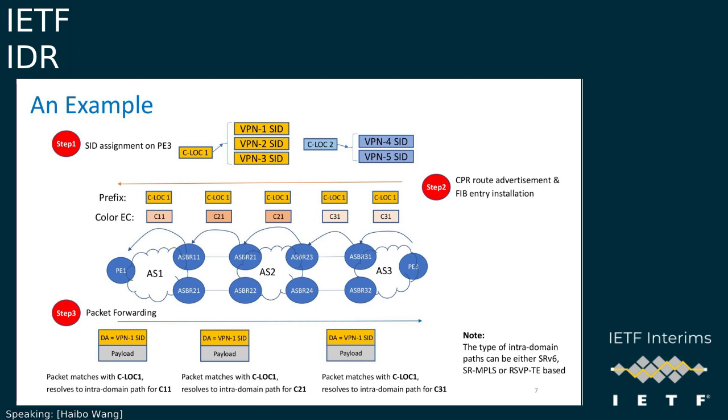Now it may also look up the FIB, matching the color locator 1, and use its tunnel path to forward to SBR 21, and then the packet will finally arrive at P3. In this solution, the type of inter-domain path may be SRv6, SR-MPLS, or SCPT and others. Next, please.